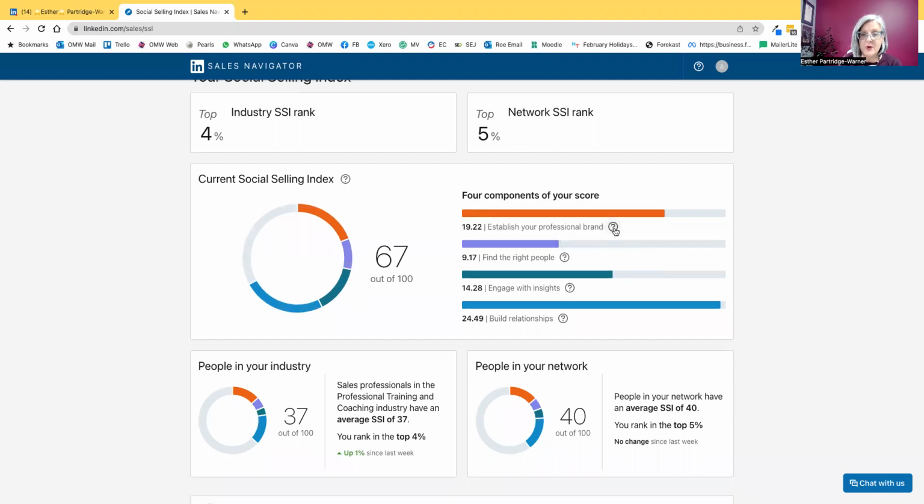So the first component part is establishing your professional brand. So this is where you've got a complete profile on LinkedIn, but with your customer, your target audience in mind, and you becoming a thought leader by publishing meaningful posts. So you can see that I'm on 19.22.